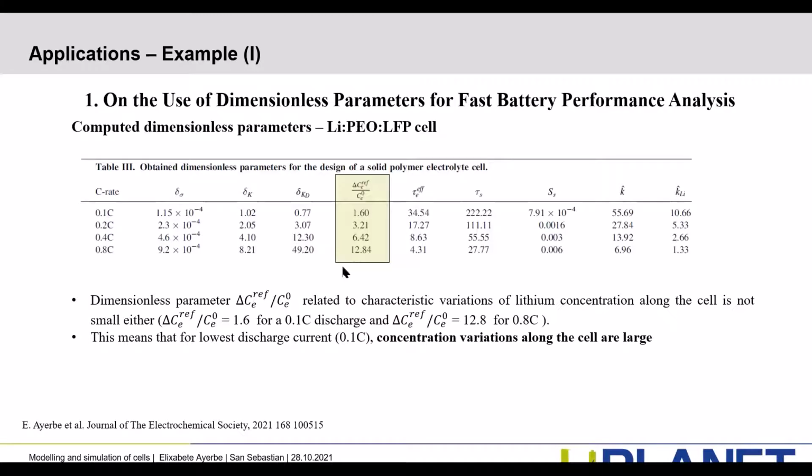So we identified that at low C rate, and even at high C rate, we got this limitation. These parameters relate to the concentration variation along the cell, the electrolyte lithium concentration. What it means is that a very high gradient is expected, and this high gradient might provoke a limitation because you might be reaching an electrolyte depletion situation.